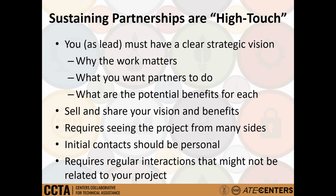And as you might expect, any partnership or strong relationship is high touch. What do we mean by that? We mean that it takes a lot of work to stay connected to your partners. So you are the lead if you're taking on this idea of developing a project proposal. You have to have a clear vision of what you want to do and the role of the partners. Not that it isn't changeable, but coming forward and approaching new partners, you want to be able to articulate exactly what your ideas are, what you're planning to do, why it matters, what your expectations are for others who work with you, and what are potential benefits for everyone involved.